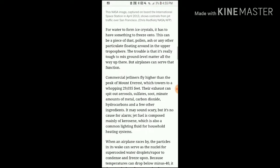Their exhaust can spit out aerosols, sulfates, soot, minute amounts of metal, carbon dioxide, hydrocarbons, and a few other ingredients. It may sound scary, but it's no cause for alarm. Jet fuel is composed mainly of kerosene, which is also a common fuel for household heating systems.